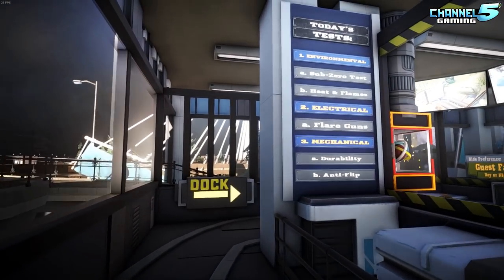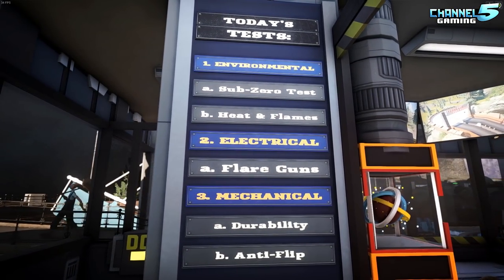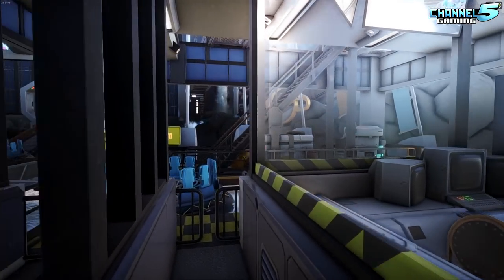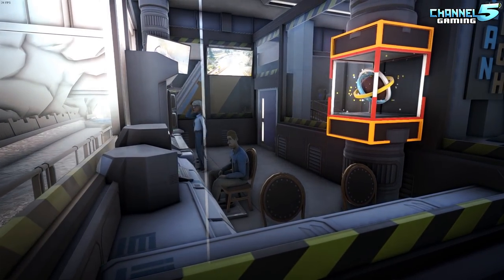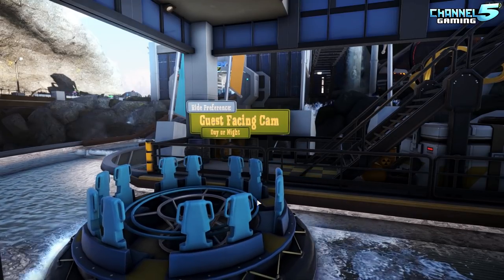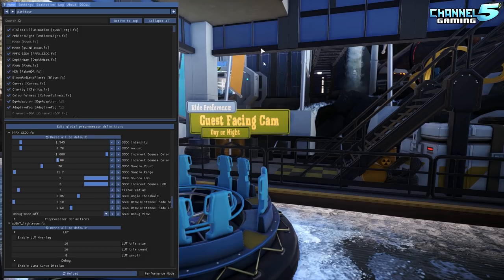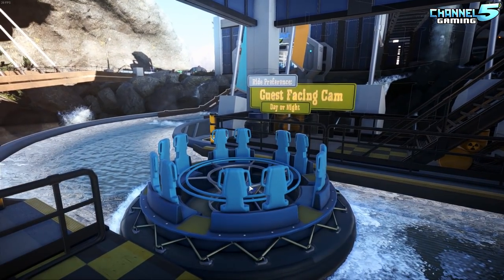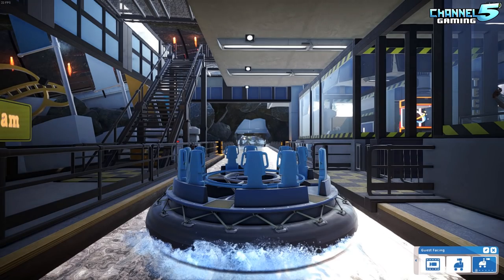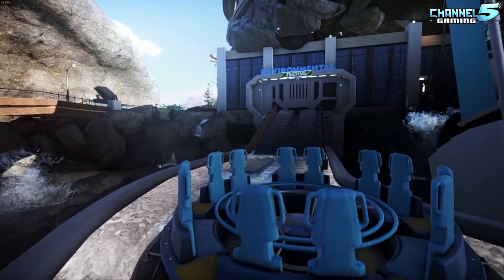Okay. Environmental, sub-zero heat, electrical, flare guns, mechanical, durability, and anti-flip. We are going on a ride, to say the least. Look at all the details! Okay, guest-facing cam. Day or night. We're going to turn off ambient occlusion so that the water looks a bit better. Will hurt the look of some other things, though. And we're going to do this in guest-facing, is what they asked for. Do we turn it around? I guess so. All right, enjoy the ride.